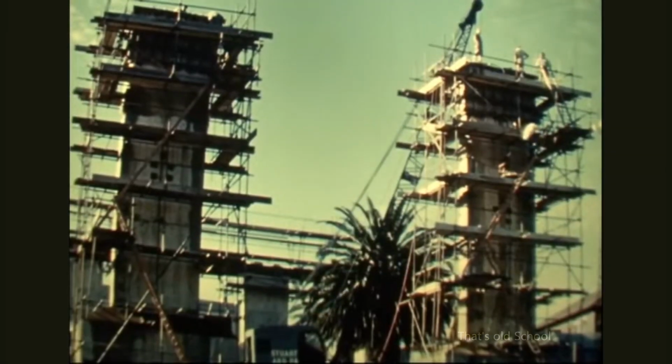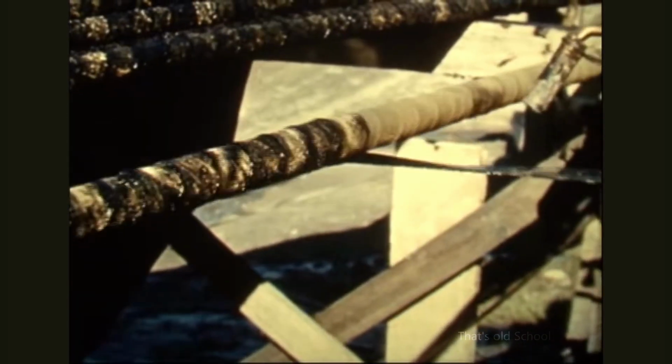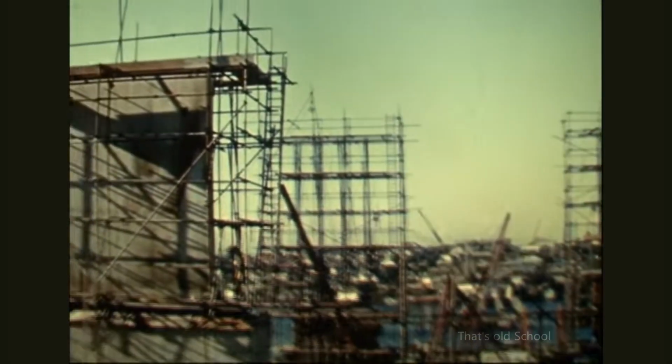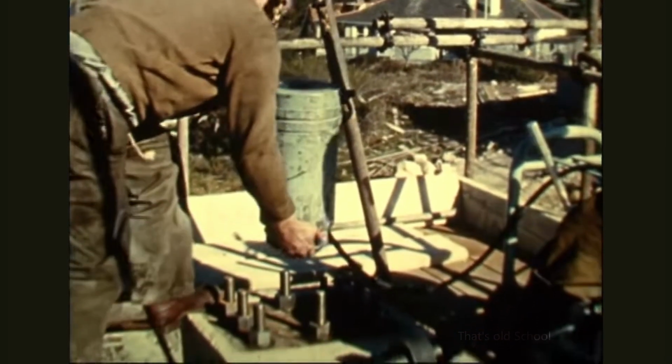These columns are vertically pre-stressed with steel. The stressing bars for the columns are wound with special tape to prevent bond with the concrete. When the concrete in the piers is strong enough, the vertical bars are stressed. The required stressing load is applied with a jack and the stressing nuts tightened down.